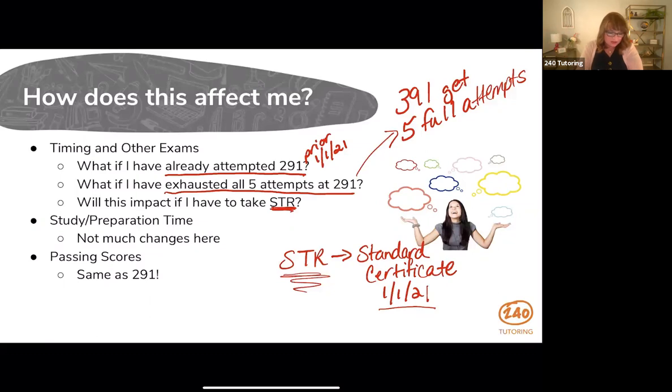So I want to talk about study and preparation time for just a moment. Not much changes here because you are actually studying for the STR competencies within the core subjects. They're just now their own test. So you just have to study for those as their own test, and you're still going to have to allow plenty of time to study for that core subjects.